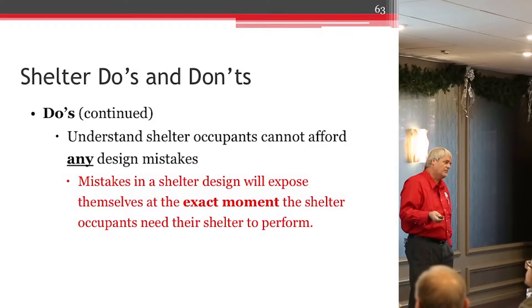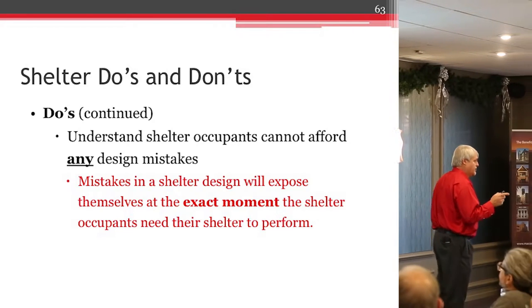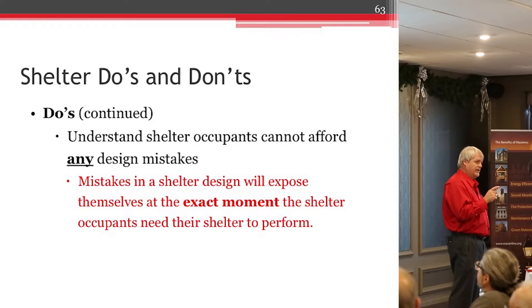And this is the big one. You have to understand that your shelter occupants can't afford any design mistakes. Day in and day out, if you make a mistake, that shelter may never expose it. But it will expose itself at the exact moment that those shelter occupants need that shelter the most. The exact moment. And then it's too late. It's too late. Simple as that.